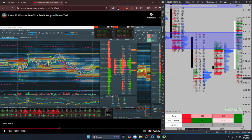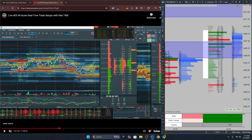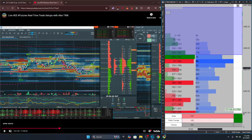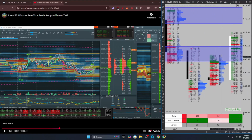Now we pushed down below, we came back up into that selling delta region. Buyers try coming in, and you can see aggressive buying delta here above this region. And volume is pretty decent as well, not low volume in any way, shape, or form. We see volume come in near the top. We see buyers try to come in near the top.